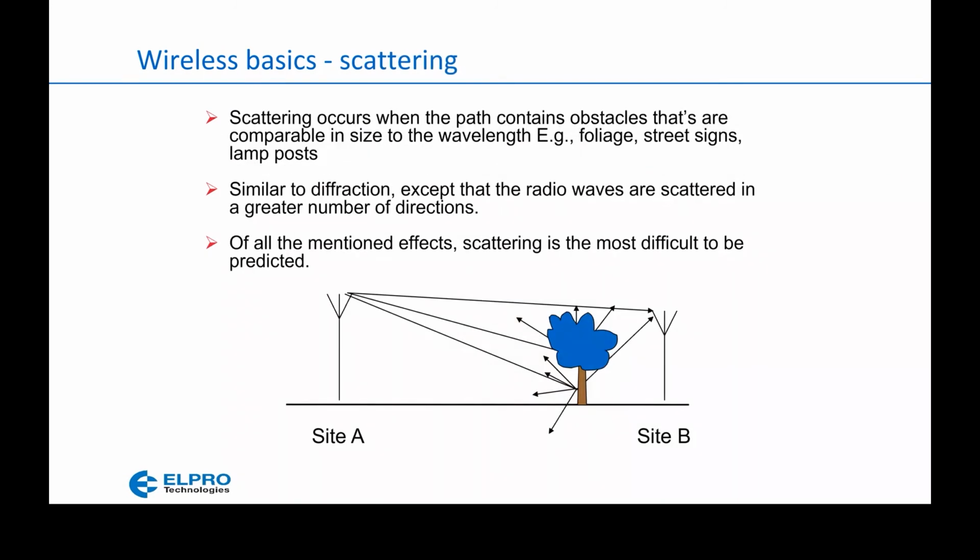The other method of radio waves traveling around when there's no line of sight is scattering. A great example is when a radio wave passes through a tree. There's all kinds of leaves and branches at different angles, and the radio waves get scattered in all different directions. Now, of course, they lose some signal after these reflections or after penetrating through these objects, but some of the radio waves will still get through.